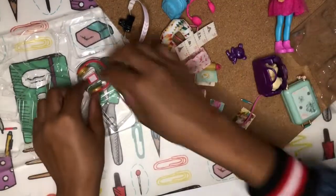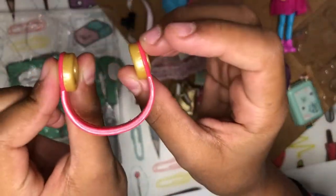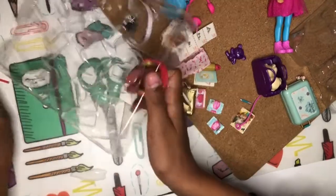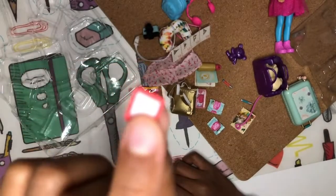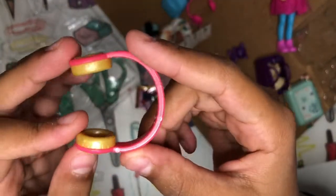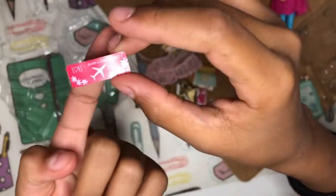Wheels that don't spin. And then we have a set for a music player and some headphones. One sec. Oh, and another pen. Let's see the second pen first. The music player. It's a little red music player. Oh wait, this is hot pink. Then we've got the headphones. Hot pink and gold. Wait, all the headphones are hot pink. That's pretty cute. Last but not least, this little ticket for the plane.